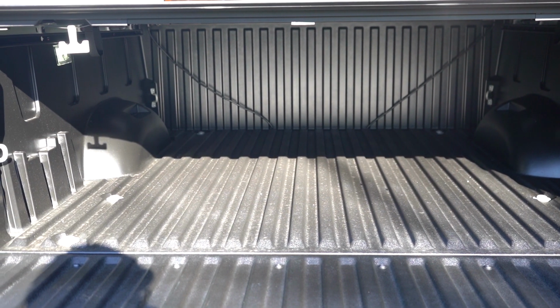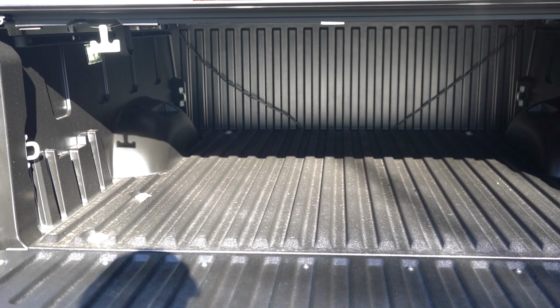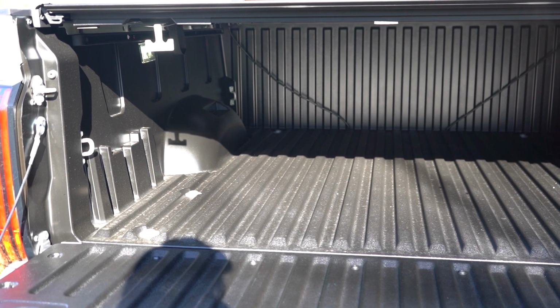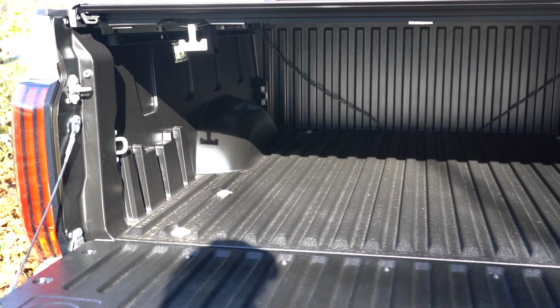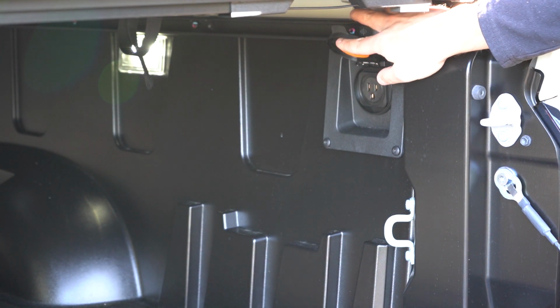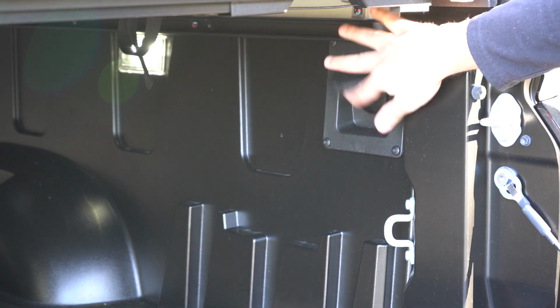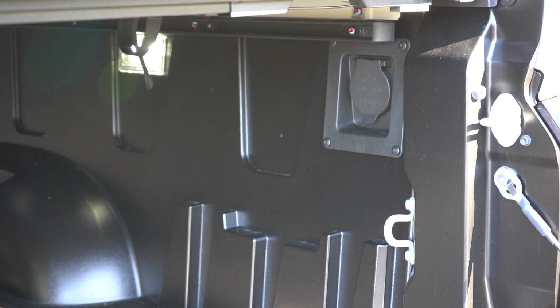Max payload capacity comes in at 1,665 pounds. There's a deck rail system, of course, back there with 4 adjustable tie-down cleats. There's an aluminum reinforced composite bed. That is pretty cool. Integrated LED lighting back there as well. And to my surprise, I actually found a 120 volt power outlet back there. I loved seeing that. You never know when you're going to have to use that.